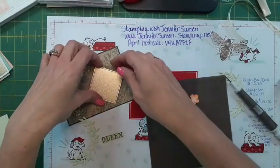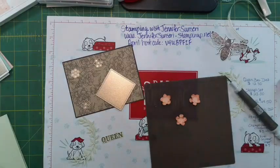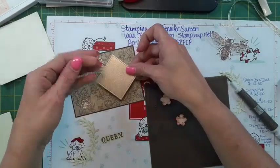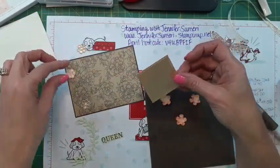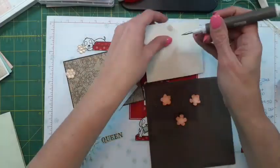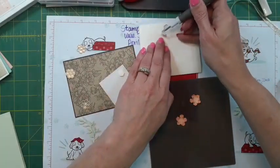Now, let's see. I'm also going to add some Stampin' Dimensionals, which I think I need to pull a new, let's see, do I have more of them close by? Sorry, guys. I thought I was totally prepared. Here they are, hiding. Grab some. Okay. All right, so I think I'm going to pop this up and pop my bee up as well. So let's add a few Stampin' Dimensionals. There we go.